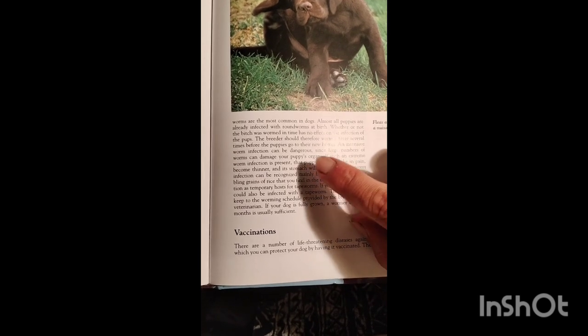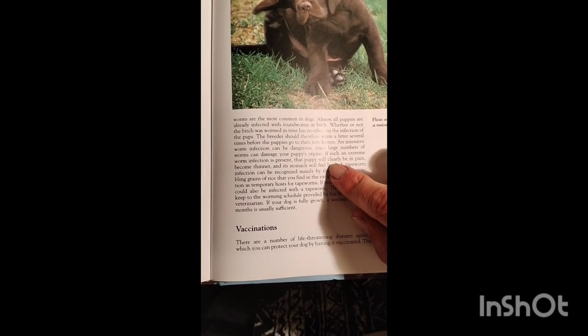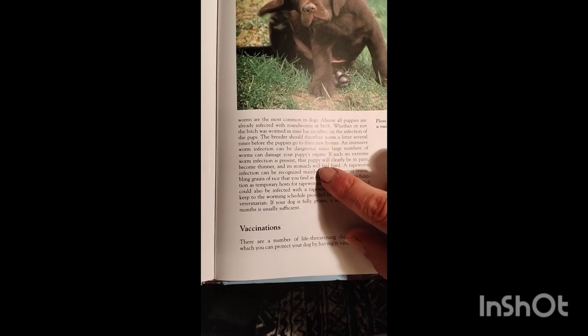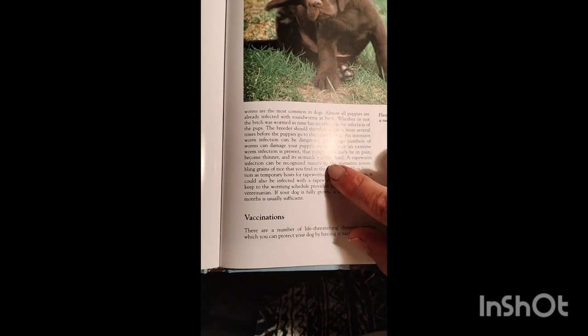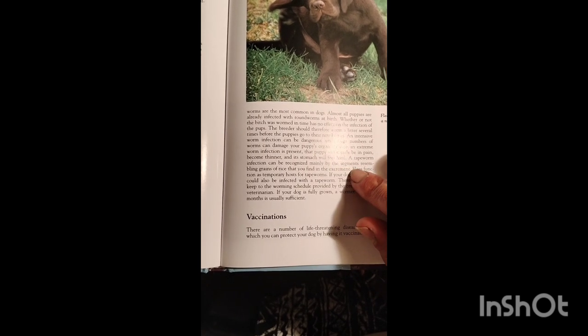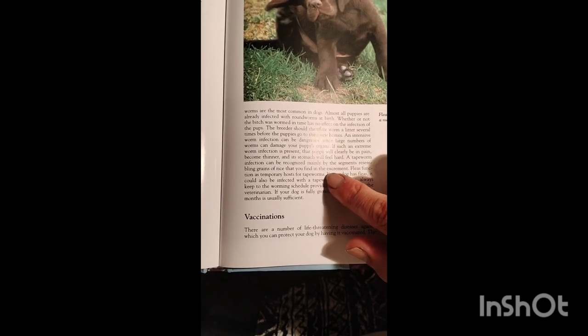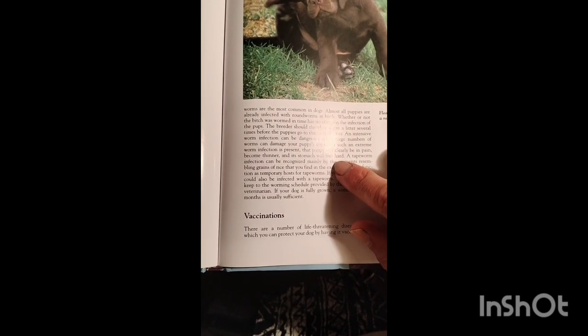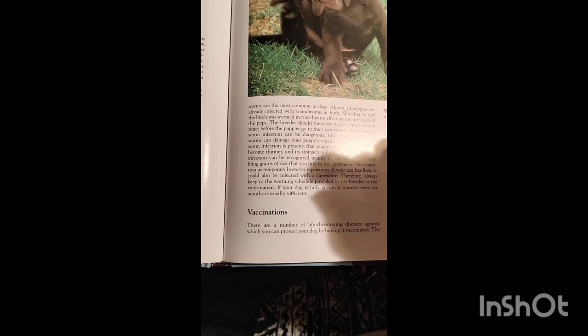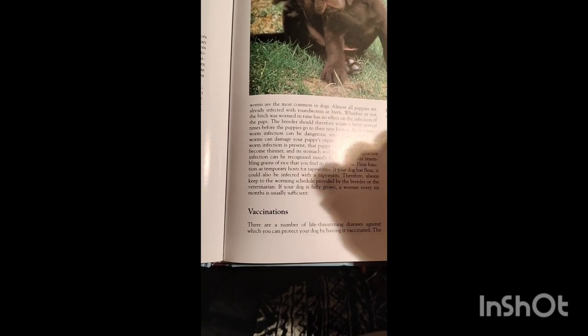If such an extreme worm infection is present, that puppy will clearly be in pain, become thinner, and its stomach will feel hard. A tapeworm infection can be recognized mainly by the segments resembling grains of rice that you find in the excrement. So look in the poop for little pieces of sand or little pieces of rice in the dog poop.